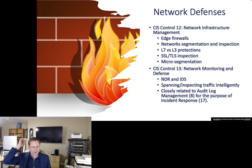whereas layer 3 is saying, hey, we don't want this host to receive these connections over that port and protocol. Layer 3 is more certain in that it's more bulletproof, but layer 7 is likely to detect a lot of things that maybe you allow at layer 3. So again, research the OSI model if none of that makes sense.